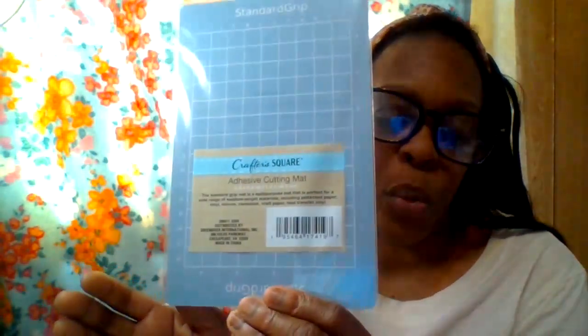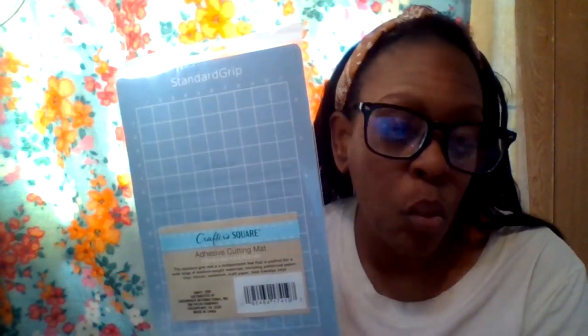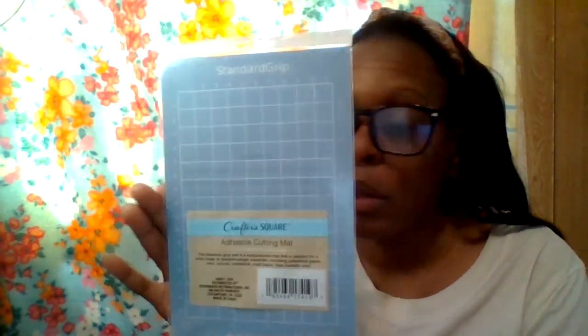So this was super cute. So if you see this at your local Dollar Tree, pick up at least one or more than one. Pick up more than one, okay? So definitely make sure you do that, if you're like a craft person, or if you're just a beginner craft person.